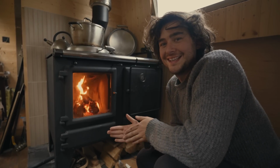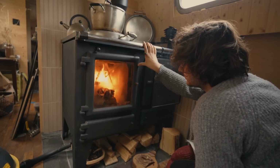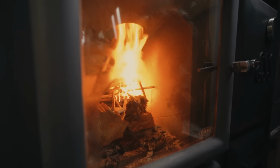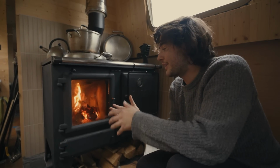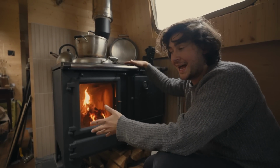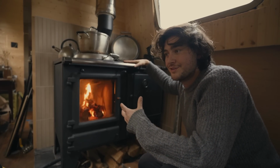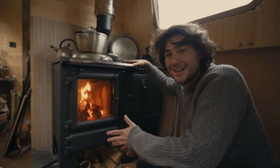I absolutely love this. There is just something about a wood burner which is so cozy and comforting, and being able to light her up for the first time. If you're new to the channel, you won't know how significant this moment is. We bought this wood burner secondhand. When we got her, she was really unloved, and the process to get her to the boat and installed has honestly been such a journey.